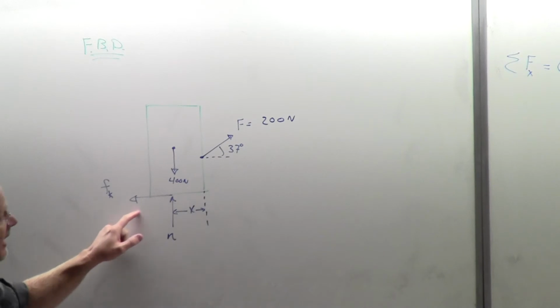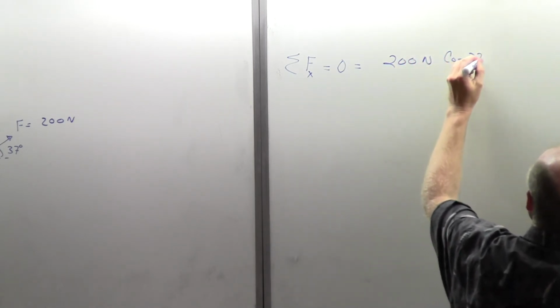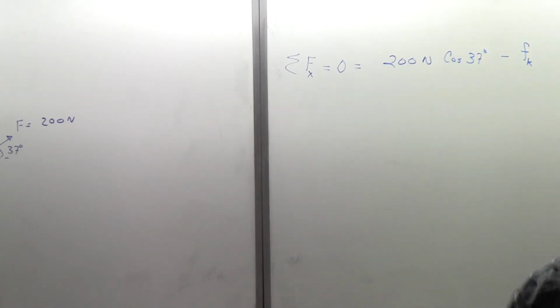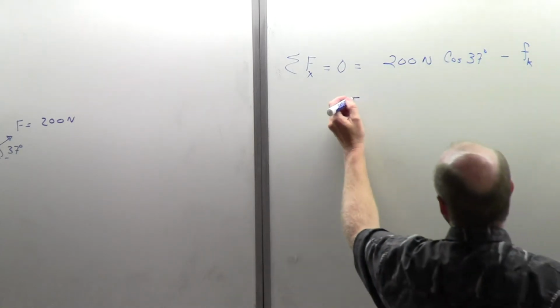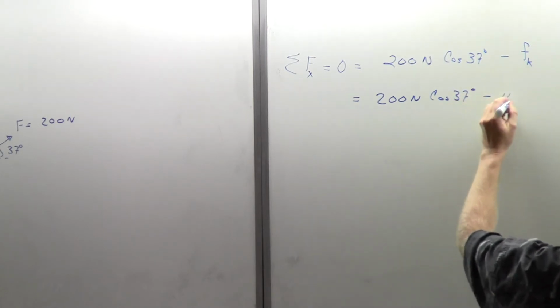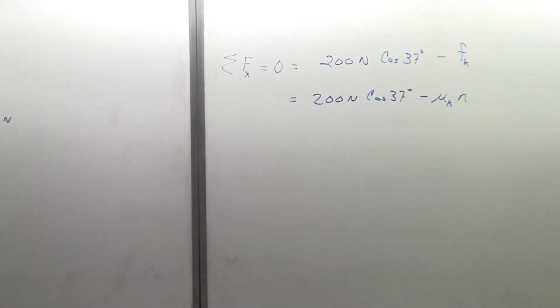So as I look at the horizontal direction, it looks like I've got a frictional force and the force from my hand. Now the force from my hand would be 200 newtons, and then it would be cosine of 37 degrees. So there's my horizontal, and then minus the force of friction. And the force of friction is the coefficient of friction times the normal force. And the problem is, find the coefficient of friction, which means, of course, I need to also find the normal force. And the other part of this is find the position of that normal force.